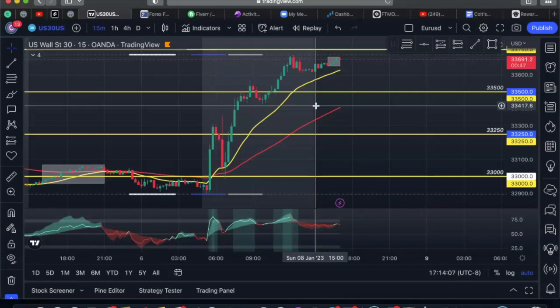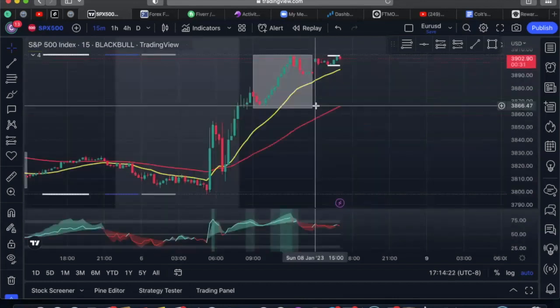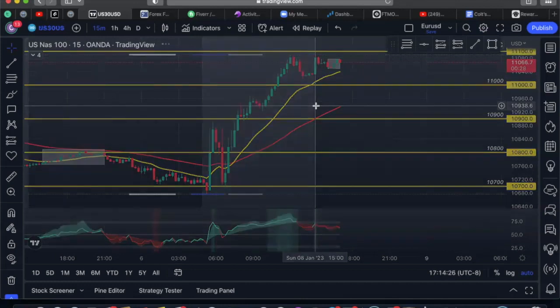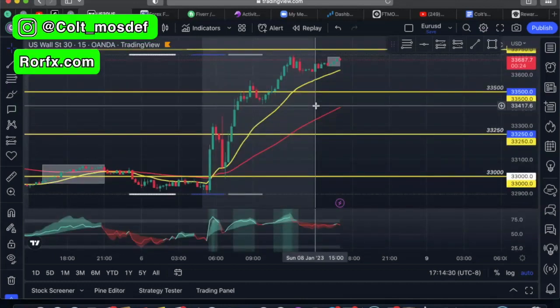So we have US30, but we also have the NASDAQ. This is NAS 100. I don't know if you guys have heard of it or not, but this consists of the top 100 companies in America. And then lastly, we have the S&P 500. You guys can go back and look at these if you want, but all I trade is US30. I have tried the NASDAQ, I've tried the S&P 500. I have had the most success with US30.